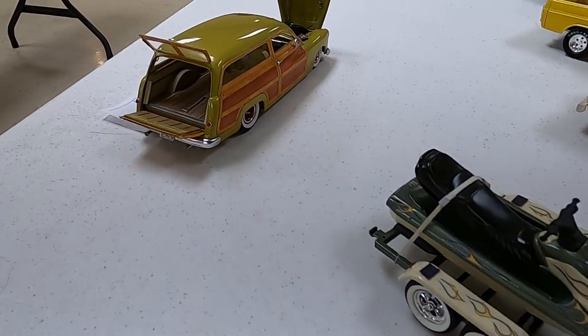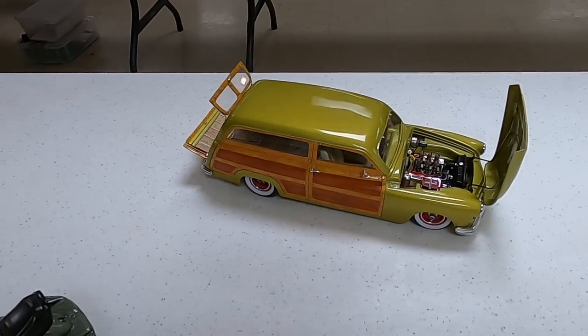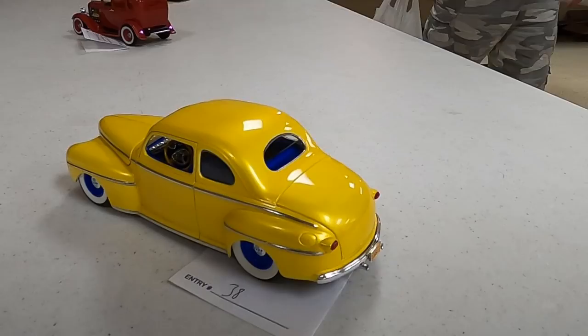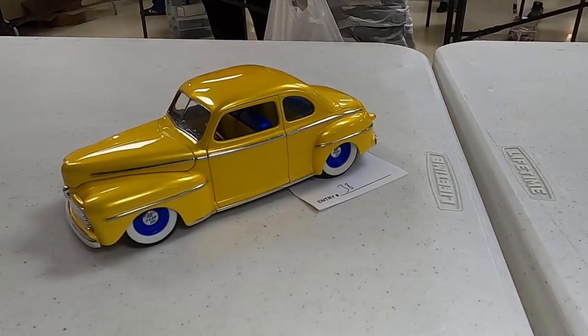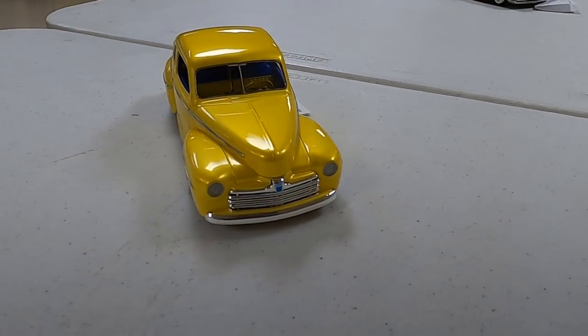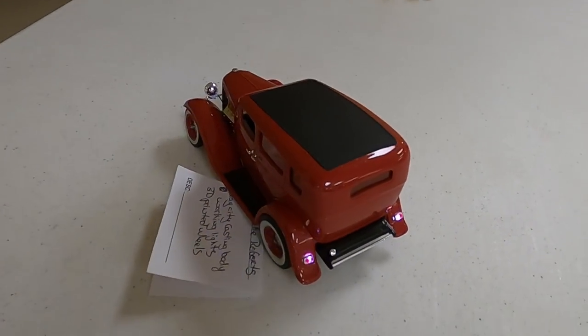Oh, I gave $40 for that. I see that. I'm like, I've got to take that home. Yeah. I was looking at that when I walked in. That's the first thing I saw this morning. Oh, well. Oh, you see it's in there? Yeah. I got three of them.